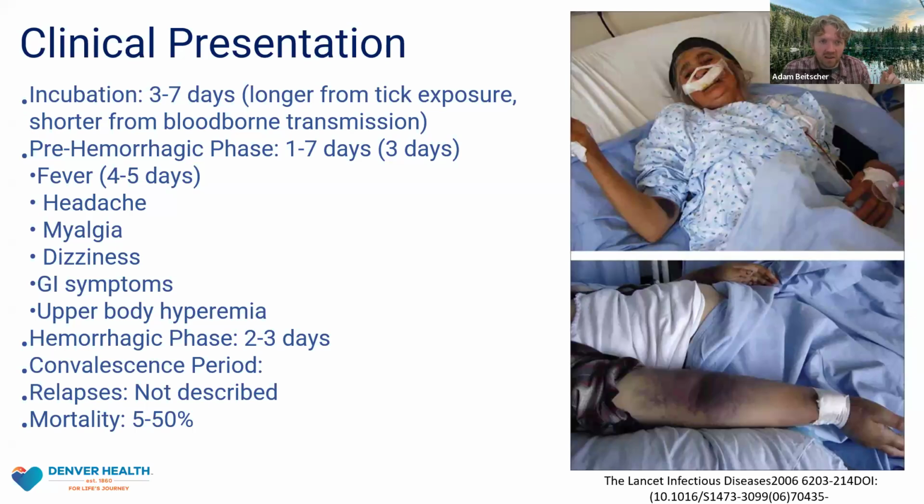After this time period, once a patient flips into the hemorrhagic phase, it only lasts a few days, 2 to 3 days. And that's really where the body does a great job of being able to create antibodies and fight back against the disease, or the disease ends up killing a patient. Mortality is very wide, between 5% and 50%. So again, it really depends. There are a lot of different comorbidities that I'll describe here in a second that can help push whether that mortality is going to be on the lower side or the higher side.